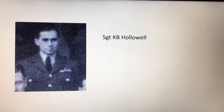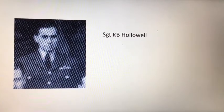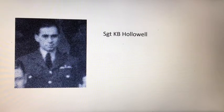This is Sergeant K.B. Hollowell, who was another member of the British aircraft that shot down the German bomber. He went on to lead a long and healthy life.